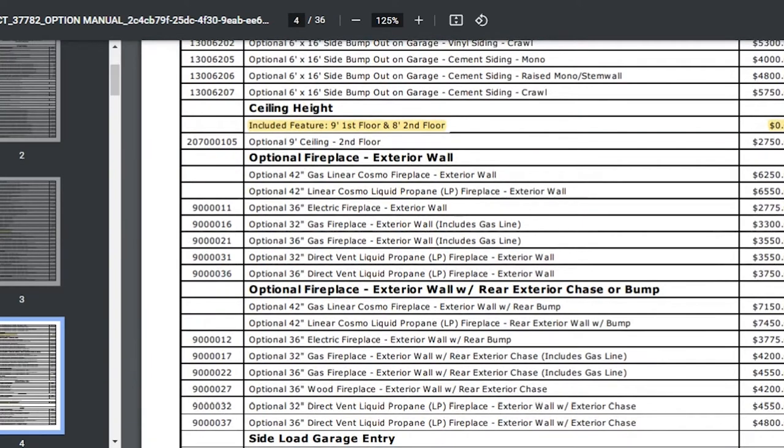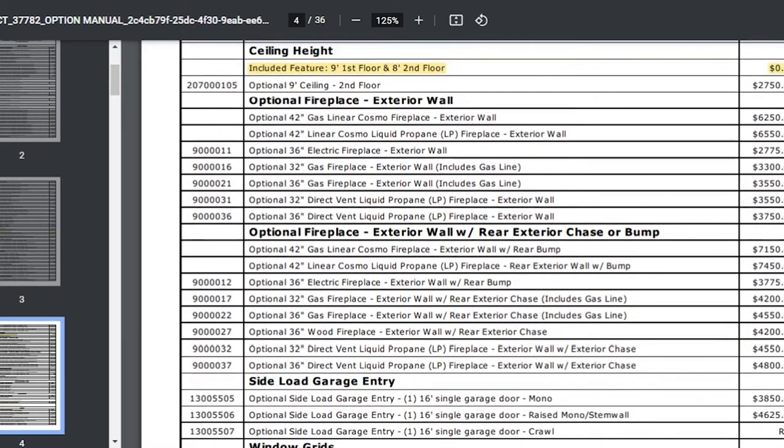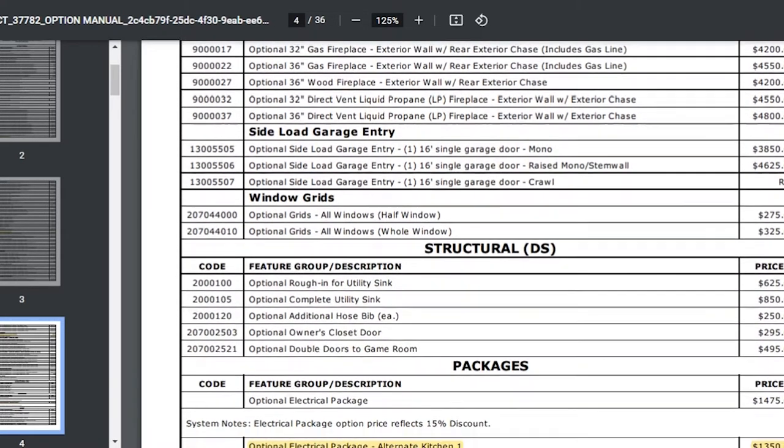We did choose to keep the 9 feet first floors and 8 feet second floors instead of upgrading the second floor to 9 feet ceilings, because that was just an expense that we didn't really need, in my opinion.